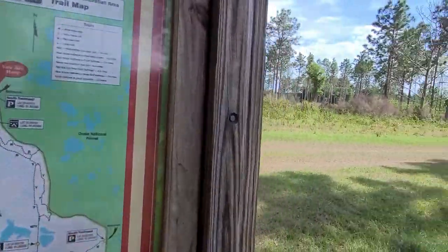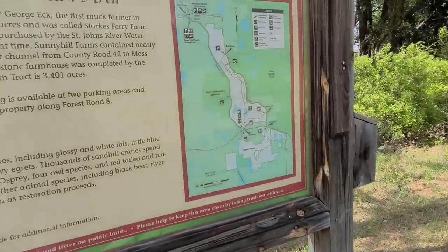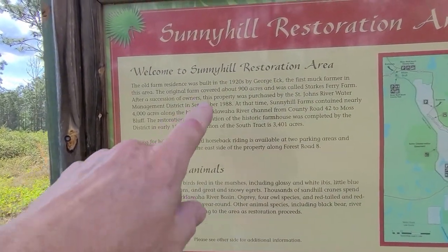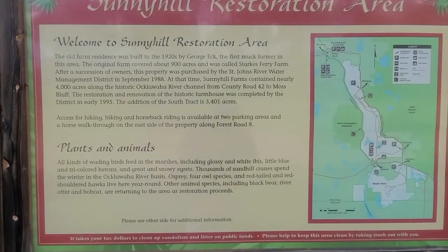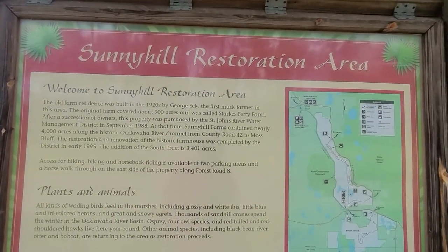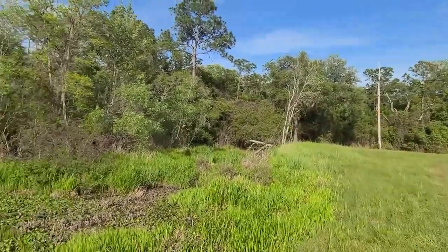I'll show you the other side of the sign real quick. I should have done that the first time. It basically tells you about the restoration area, that this used to be an old farm residence. I'll let you pause the video right there, because we covered that the last time I was here. Okay, all right, Sunnyhill Restoration Area. All righty, let's get going. Okay, we'll add this to the hiking video.